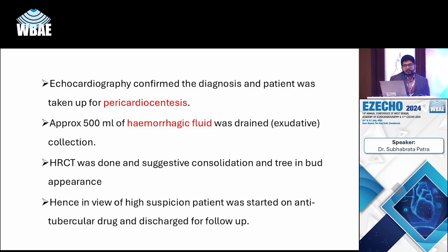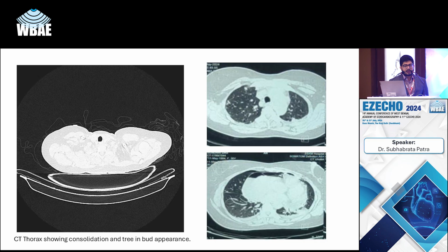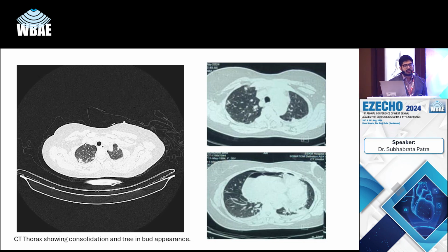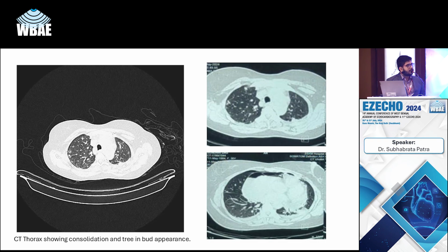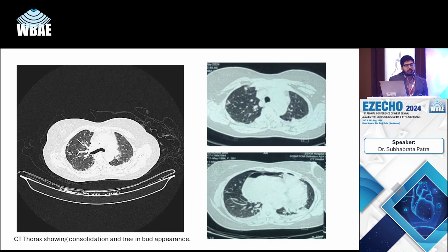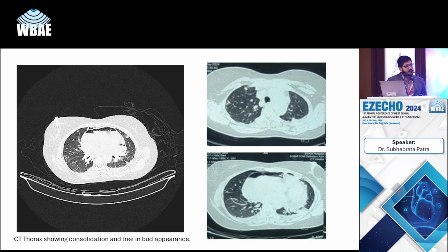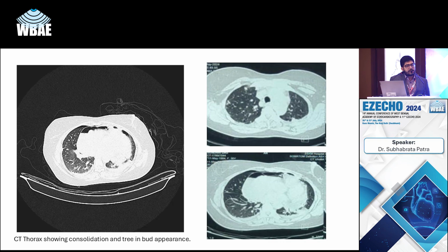The HRCT showed consolidation in the left upper lobe, as well as some areas of consolidation in the lower lobe, with tree-in-bud appearance. So, in view of high suspicion, although we did not have any microbiological confirmation, we went ahead with antitubercular drugs empirically and discharged the patient on follow-up. The patient was symptomatically better during discharge.